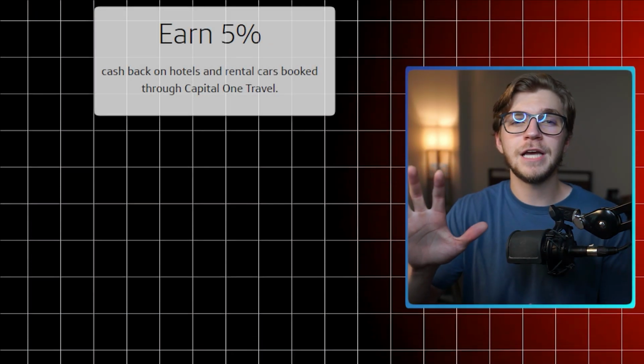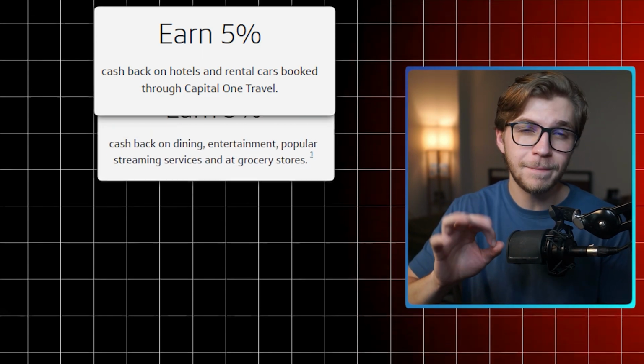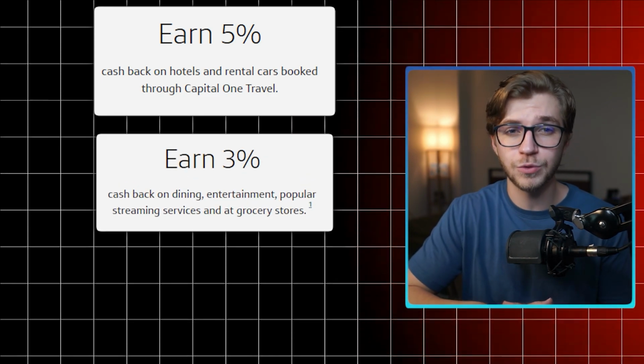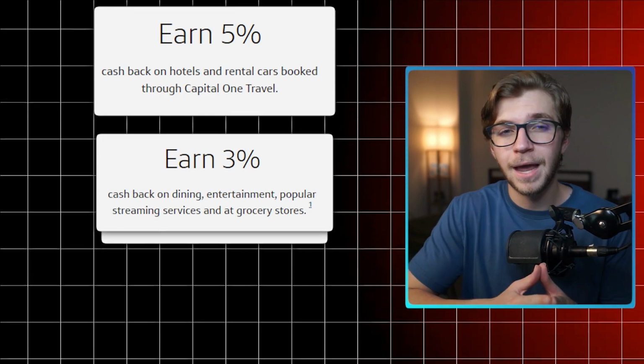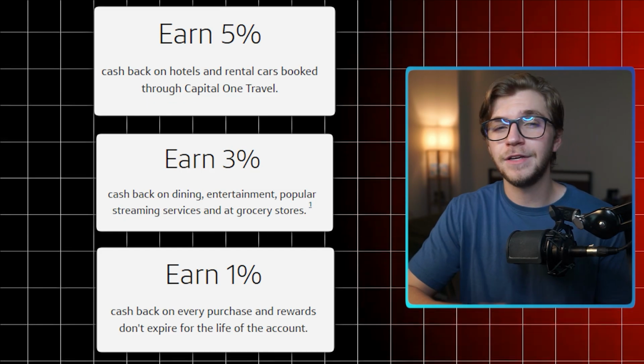For its cashback earning categories, you will earn 5% cashback on hotels and rental cars booked through Capital One Travel, 3% back on dining, entertainment, popular streaming services, and grocery stores, which is a huge category within itself, and 1% on every other purchase. These are incredibly competitive cashback categories, as earning a guaranteed 3% back on grocery stores and restaurants is something pretty much everyone can take advantage of. But the benefits don't end there.